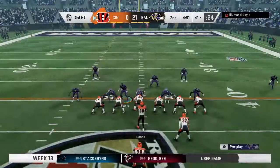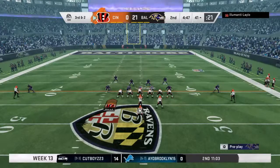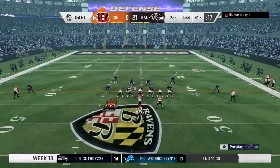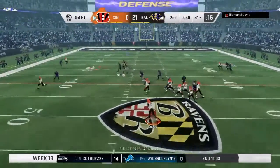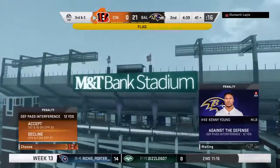Now the Bengals on 3rd down. 0 for 3 to this point. They could use a conversion. Here it's 3rd and 2. Back to throw Dobbs. That's incomplete, but there is a flag down, so hang on.